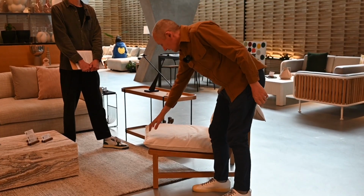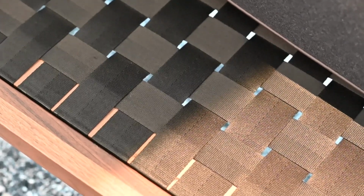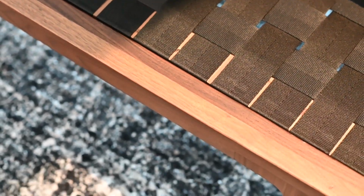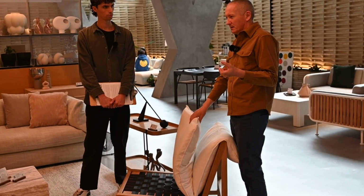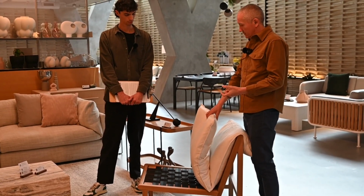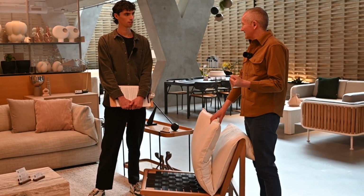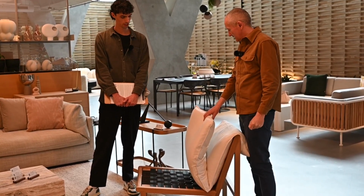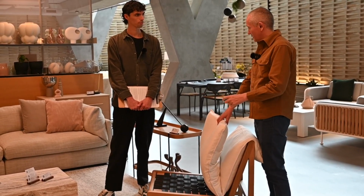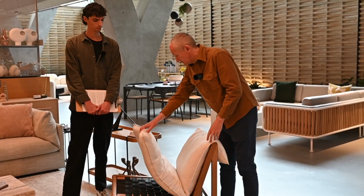I'll remember that one. And then the webbing underneath here is a bit of a special technique for us that you don't see a lot on other furniture. This is not elastic, because elastic has a tendency to stretch and sag over time. This is a material that they use for car seat belts, which obviously, by definition, cannot stretch and sag. You would hope not. It's very, very strong. And because we weave it like that with this material, there's no sagging and stretching, so it should keep the same tension all the time.